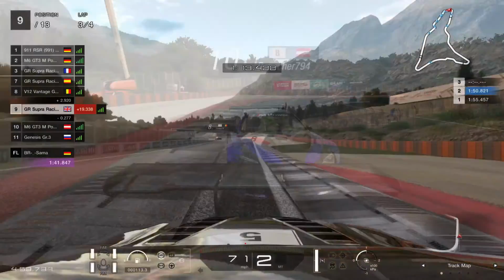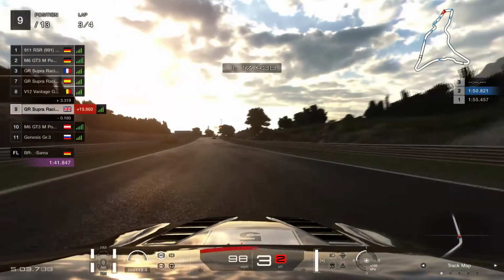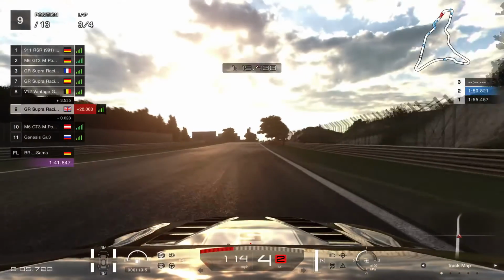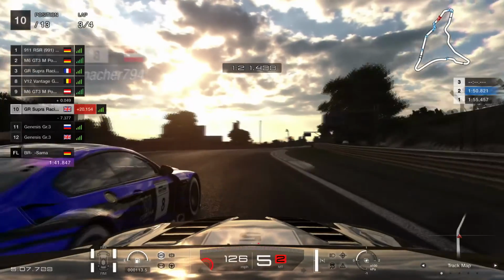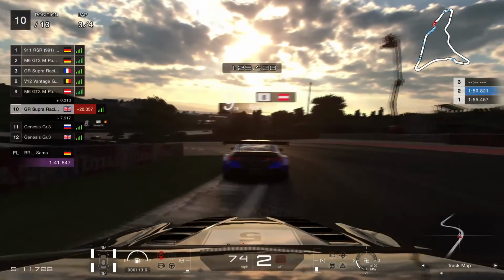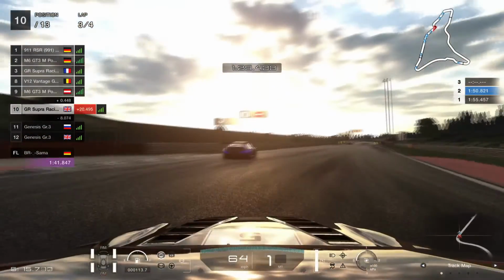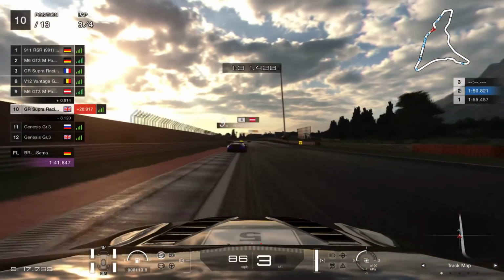Lap 2 was pretty uneventful. You join me on lap 3. I'm getting really bullied from behind by the Dane. And can I keep 9th? No, I can't. There it goes. Oh, it was a brave overtaking move, and he makes it past the chicane. It paid off, and he's away.